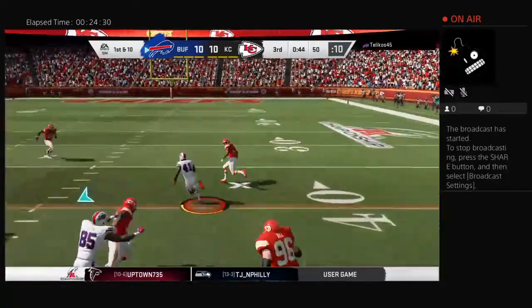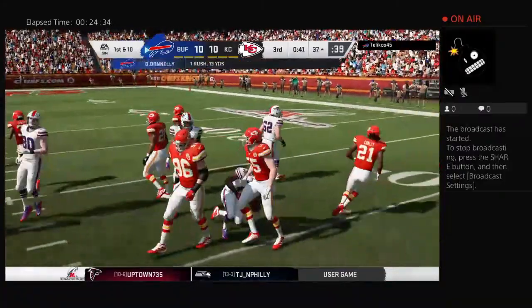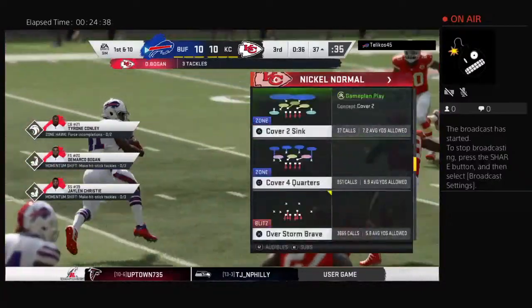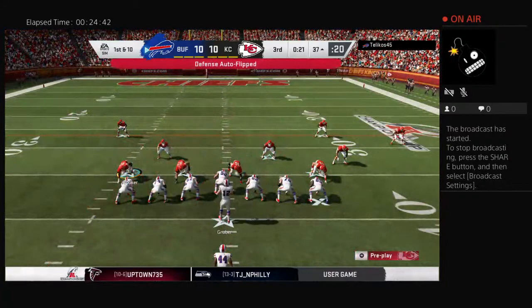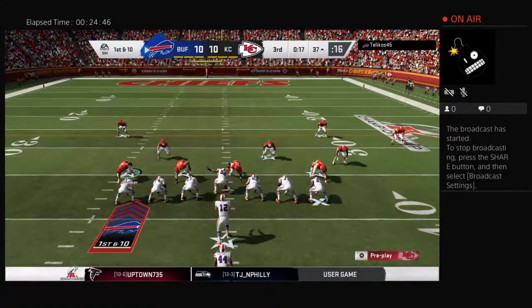They'll run it now out of the gun. And he is tackled inside the 40, not quite to the 35. It's a gain of 13 and a Buffalo first down. They're making it look easy out there. Another first down. So far on this drive, let me do this little bit of math here. 4 plays, 3 first downs. That's a pretty good recipe for success.